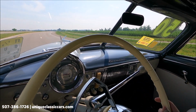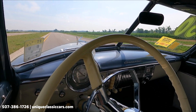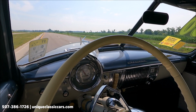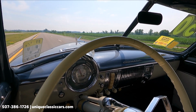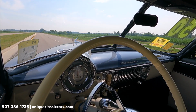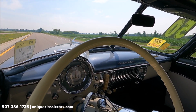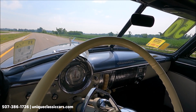Very nice running car. Our oil pressure gauge is showing 30. The temperature almost halfway up the gauge. Gas gauge is reading empty. Battery is charging over half on the gauge.